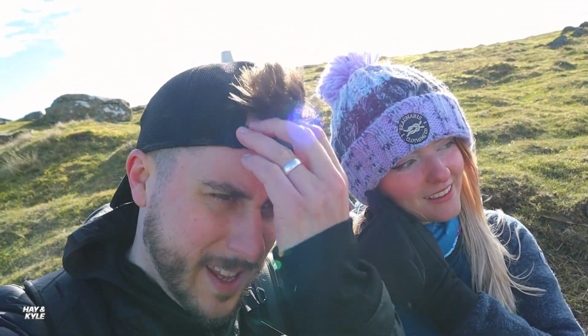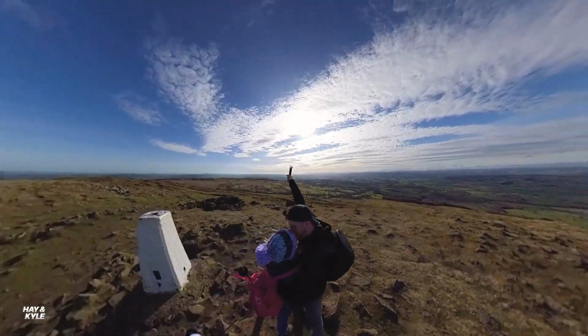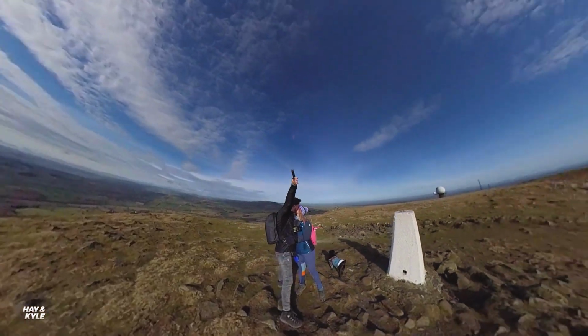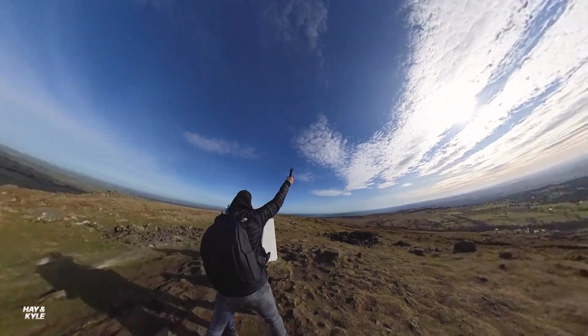Well, we've kind of ducked down away from the wind a little bit, because the windy hill is definitely windy. We just bagged the trig, 533 metres, Titterstone Clee Hill. That's another trig done in our books, isn't it? Is it the first one of the year, maybe? Yeah, first trig of the year, first of many.